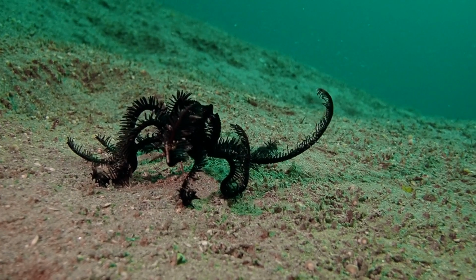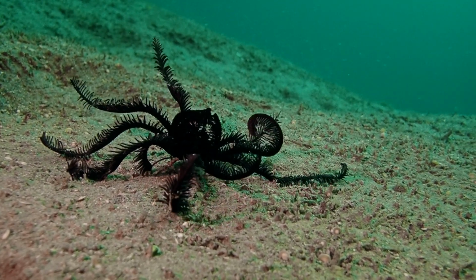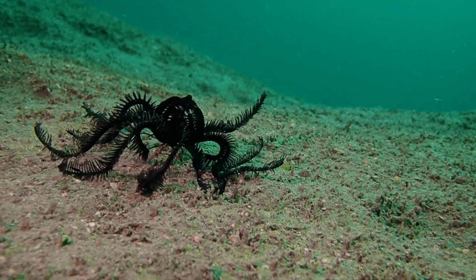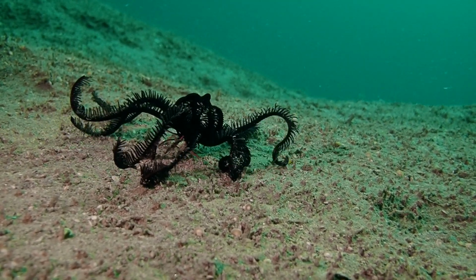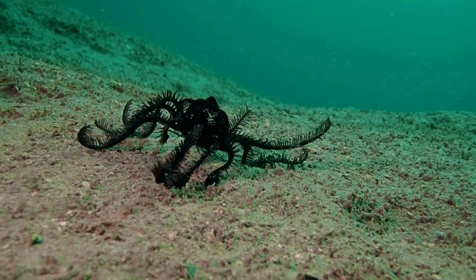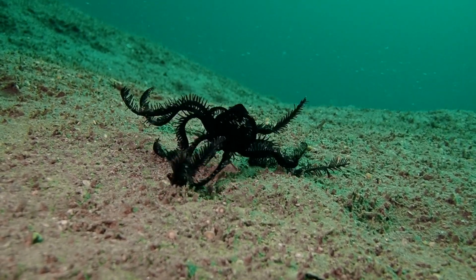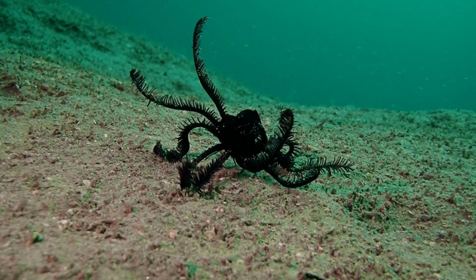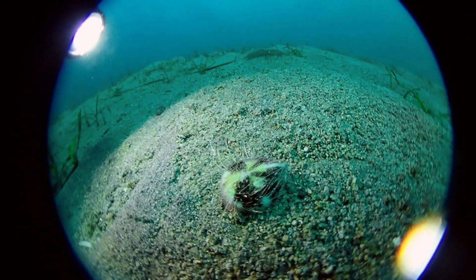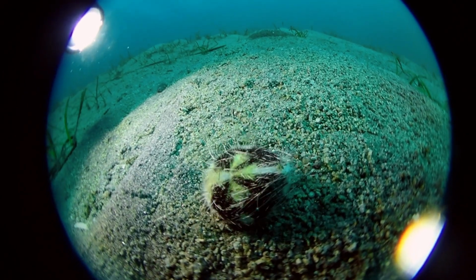So it's not clear to me where it's trying to go. Maybe it's trying to go deeper, or maybe it's trying to go into stronger current to get more food. And it's a very curious crawling style where they extend their arms on one side and they curl them up on another side, and then they make their way. So I'm showing you this footage in time lapse, of course, sped up 4 times.